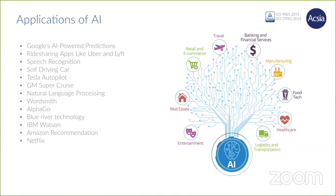Now if I look at the right side of my slide, you can see that AI has been used in every sector of industry. Starting from entertainment like Netflix and Amazon, then in real estate, they calculate the sales estimation for every year. Retail and e-commerce sites also use automated customer service. In travel, many airline companies use AI to predict prices and the number of passengers each month. In banking, many banks like HDFC, ICICI Bank, and others also use some AI-based customer services.